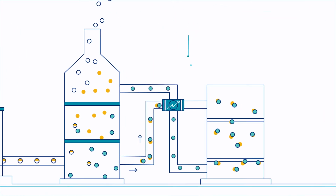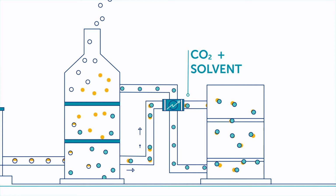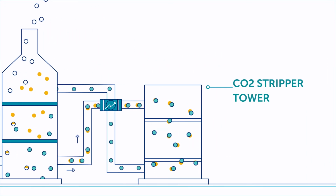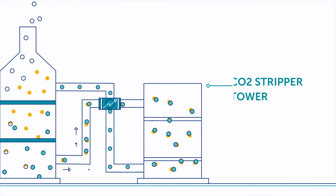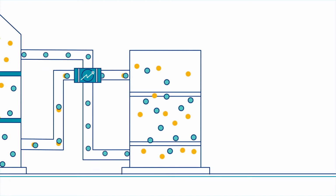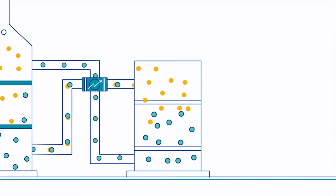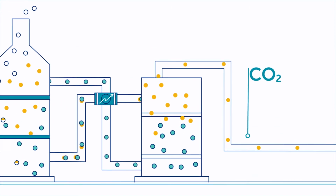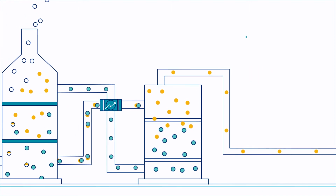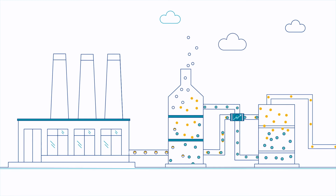The solvent containing the CO2 is then collected and pumped to the top of the CO2 stripper here, where it's heated to over 100 degrees Celsius. At this temperature, the CO2 is released from the solvent and stripped upwards by the rising vapour. The CO2 exits the stripper and is cooled and compressed at a facility off-site. This process turns the CO2 into a liquid, making it ready for export.